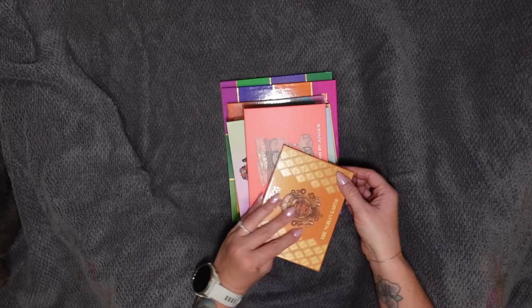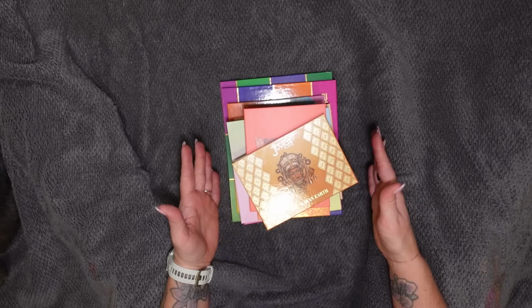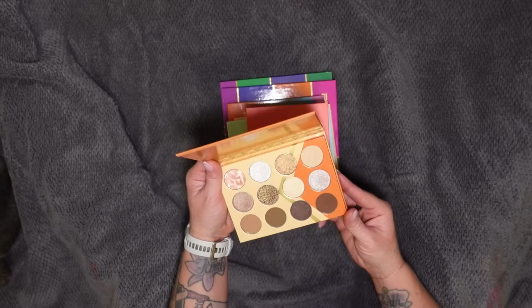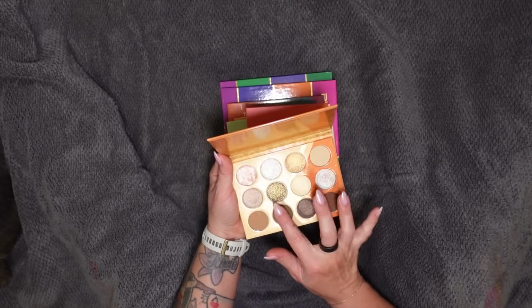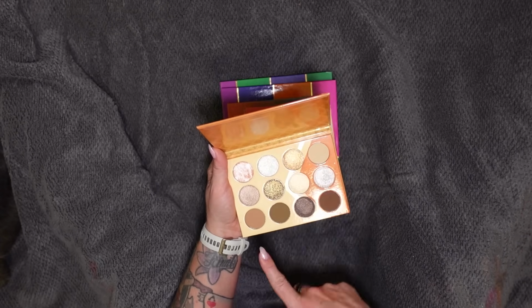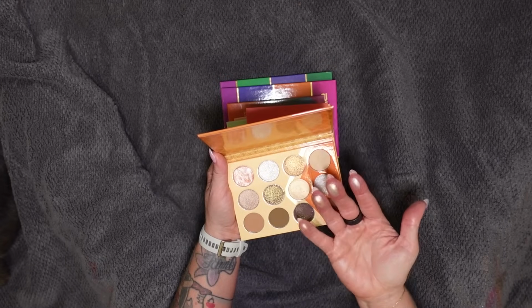All right, Nubian Earth. So the other palettes were 6 pans. This is the larger palettes from Juvia's Place. This color story is why I got rid of some of my more neutral shades, because you have that in the Nubian Earth palette where you have all the neutral tones. I love the shimmers in here. You've got a pressed glitter. So this one I will keep. I'd rather keep, what is this? 12 shades, versus 6. Gonna keep.